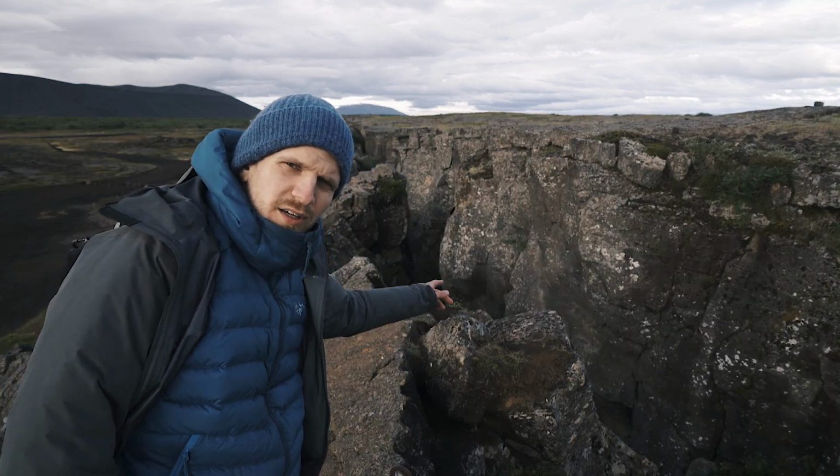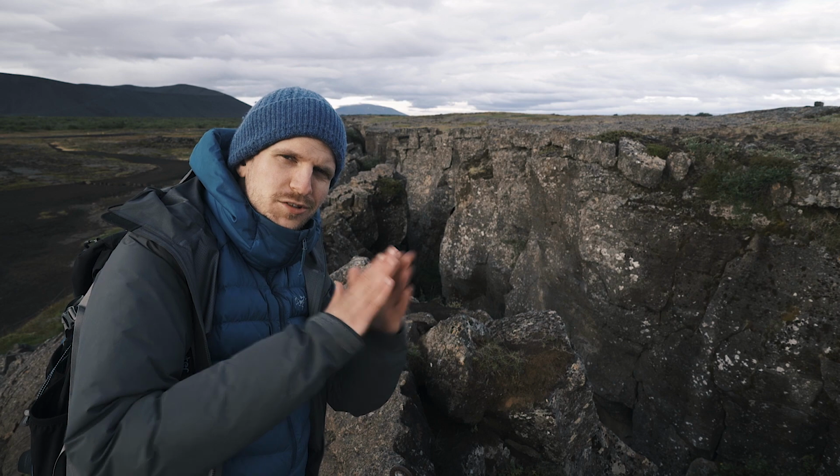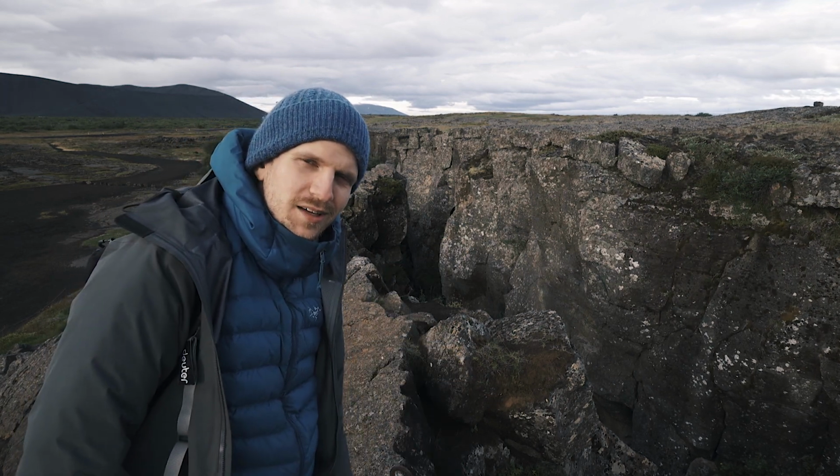This is on top of the cave, and there's this huge crack. Looks like the rocks just fell apart and buried that cave down there.